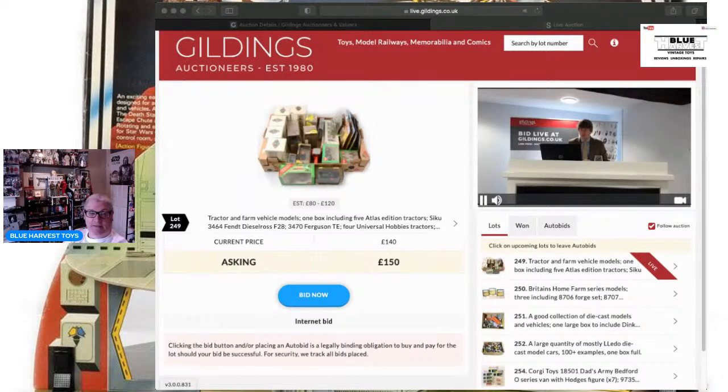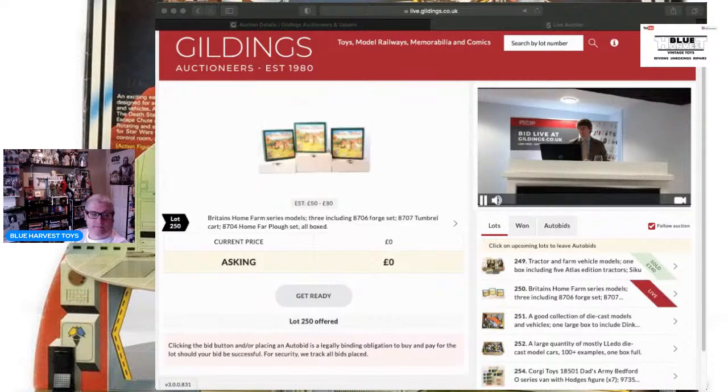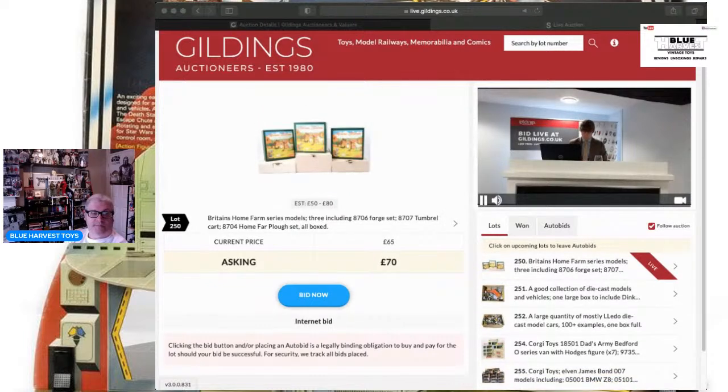249, we've got a box of tractor models and other similar kits and things. 140, the opening at 140, and 40 for those. Good selection of items there, 140. And you've got a bit, then it's a 140 line, the main bit. 40. And that's 106.